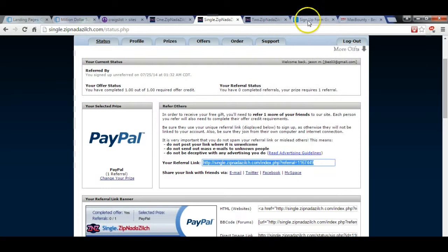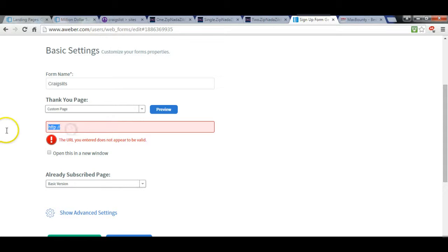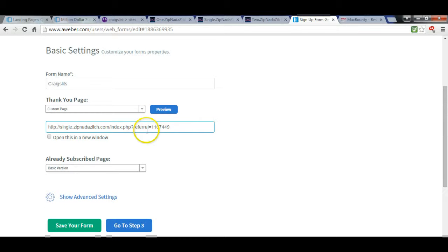You're going to copy it. You're going to go back and then make sure you erase that because you already copied that, the HTTP. It's called the hyperlink. Okay. So now they'll let me do it.